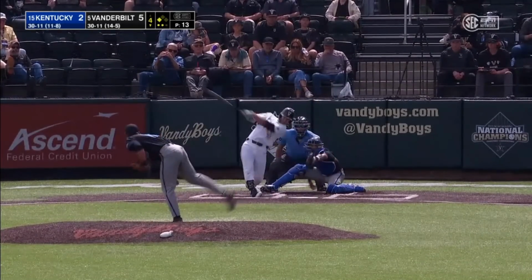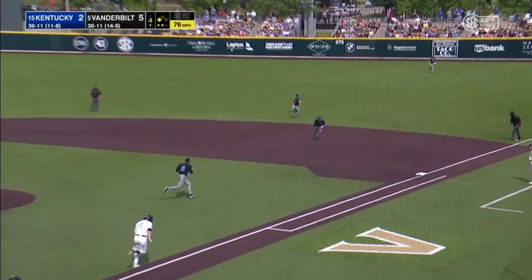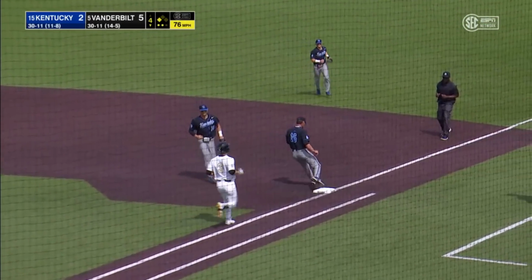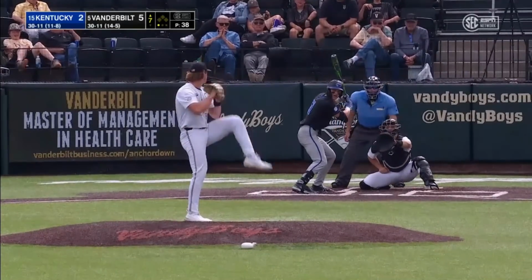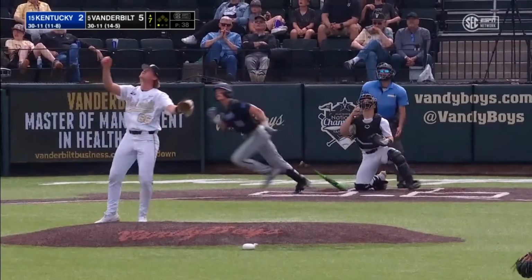Vanderbilt batting order been able to put the ball in play. Schreck does right here. A bouncer over to first. Strickland covers. Kentucky limits the damage. Good work by Strickland. He is 1 for 3, a bunt single and scored a run.